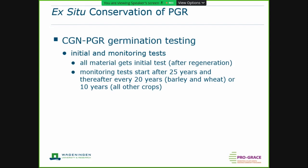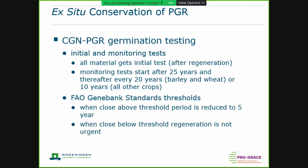Okay, regarding the germination testing, this is an example from CGN. We do initial tests for all material. So I have to be sure that the material that comes in is good. It has to comply to the standards. Everything is tested. But then, and that is quite peculiar to many gene banks, we don't test until 25 years later. 25 years later is a long time. And thereafter, we test every 20 years for the barley and wheat and 10 years for all other crops. With an annotation that, and I hope it appears now.